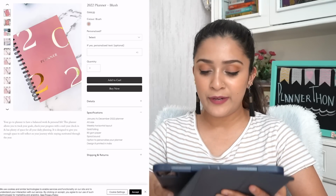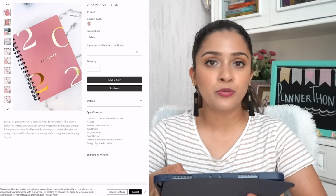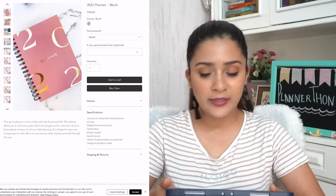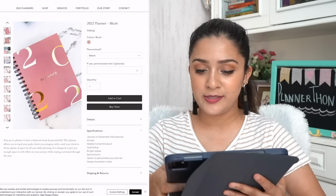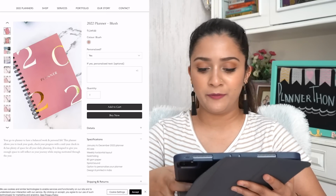So this is again an A5 size planner, 80 GSM paper. So I would say if you do use any colored pens, there might be slight bleeding on the other end. Usually you need at least 100 GSM to avoid that sort of thing. It's spiral bound. Like I mentioned, I'm not a huge fan of spiral bound. That's just personal choice. Option to personalize your planner, which is great. And yeah, you can have your own personalized text imprinted on the cover, I'm assuming, which is really great.